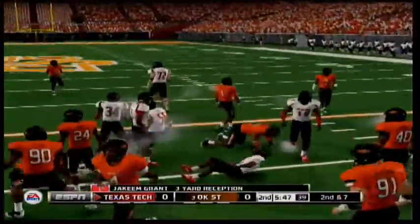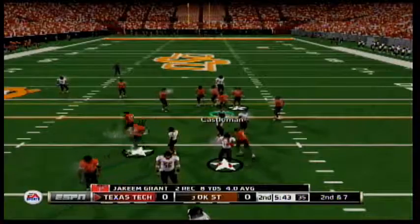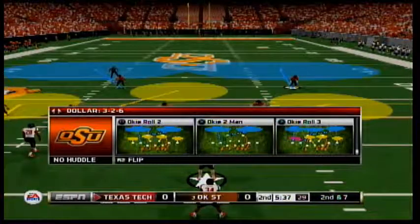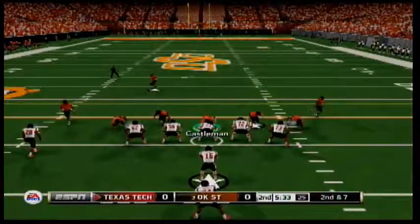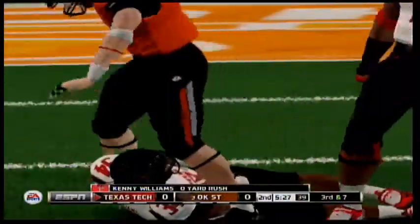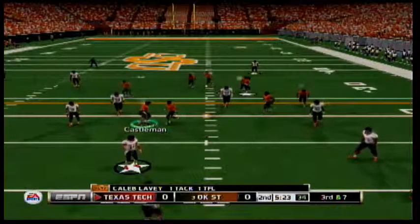Here's the throw. I don't think he got anything on that. Call the gain of 3 yards. That'll make it 2nd and 7. They work the right side, and there is nothing going there. 3rd down.